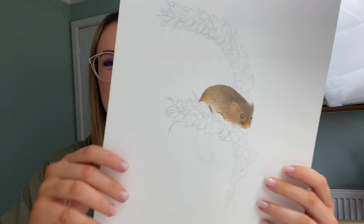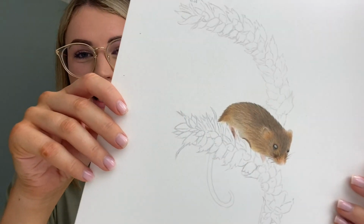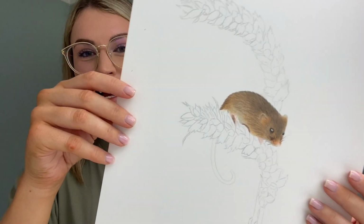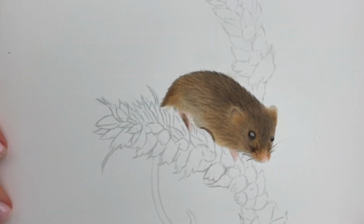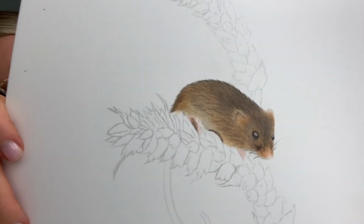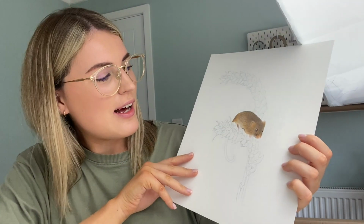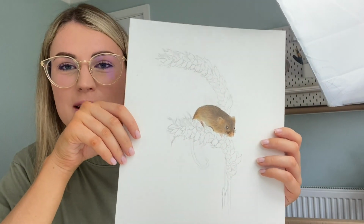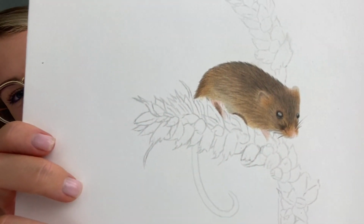This one is just, I didn't like this one. This is a harvest mouse that I did, and I definitely did it way too big. I like working in small scale for stuff like this. And I just couldn't get the colours to blend in right, and it just looks a little bit weird, a bit flat, a bit out of proportion, and I didn't like that one, and I won't be continuing with it because I just think it looks a bit weird.